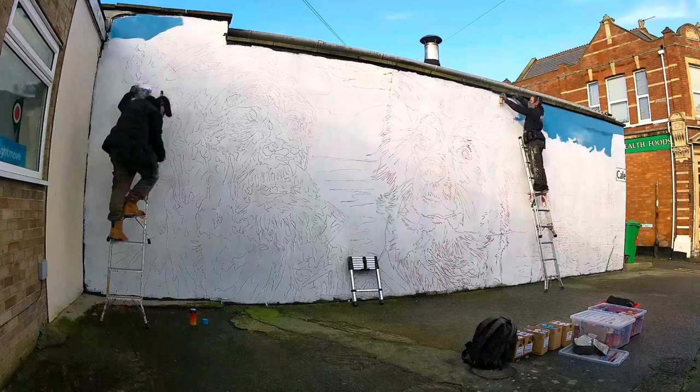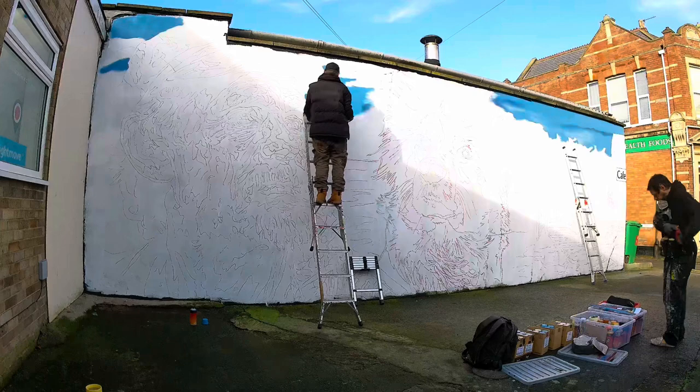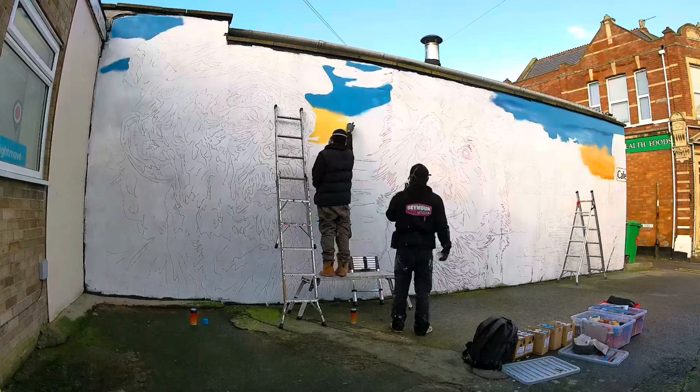And a few months ago, by chance really, I got chatting to a lady called Charlie, who owns a shop called Silver Shores, which is directly opposite this wall. And it was her enthusiasm and her help speaking to the right people, getting in contact with the owner of the cafe that the wall is attached to. All that is what made this project possible.